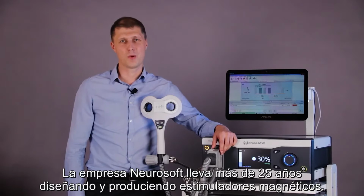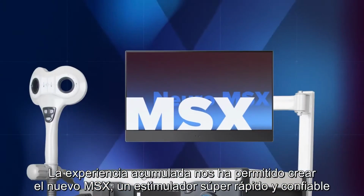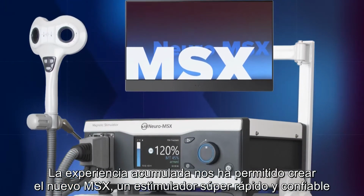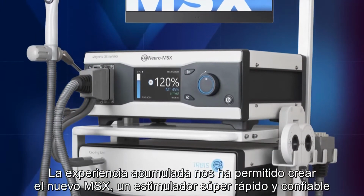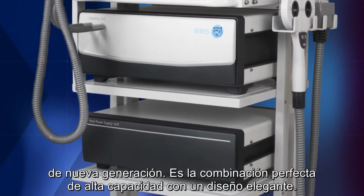Neurosoft company has more than 25 years in design and producing magnetic stimulators. The accumulated experience enabled us to create NEURO-MSX, a reliable and super fast stimulator of new generation. It's a perfect combination of high power and beautiful design.